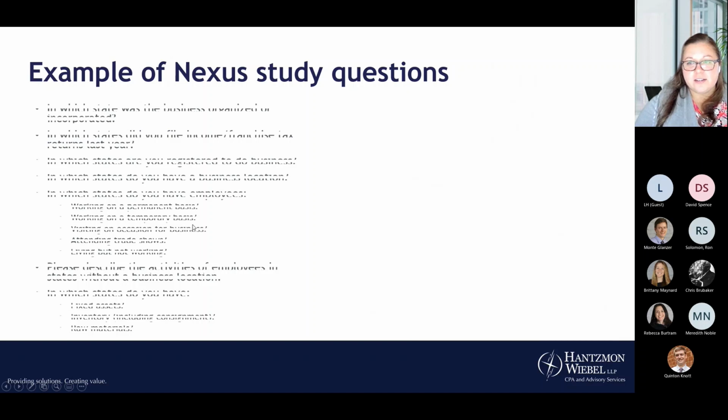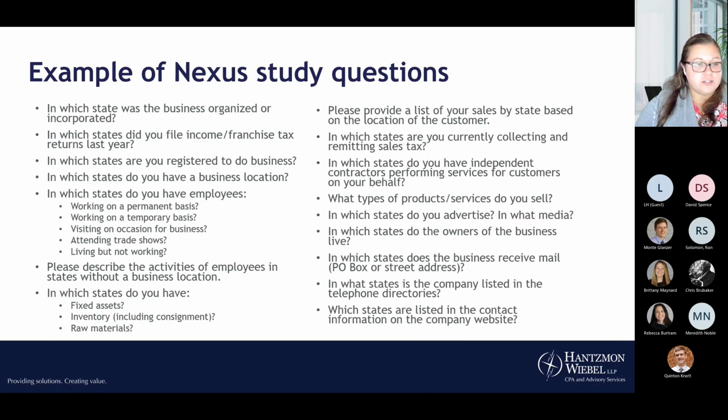So here's an example of some of the questions that Hantzmon Wiebel has on their Nexus questionnaire. As you can see, what we're really trying to accomplish is getting to know our client and their business. What are you doing? Where are you registered? And kind of figuring out, all right, what's your current tax exposure and what's that potential exposure in new states? So this is a great starting point for us to really get to know what our clients are doing.